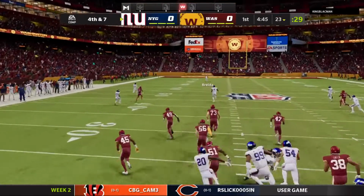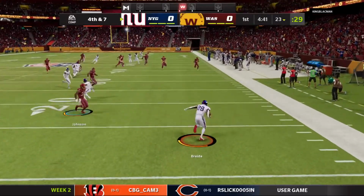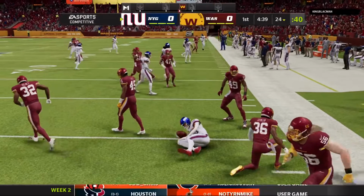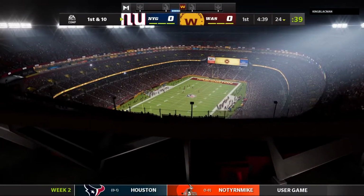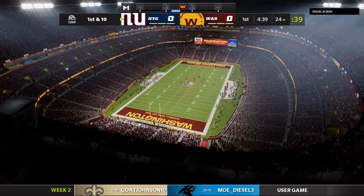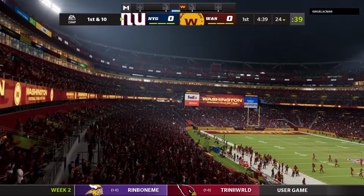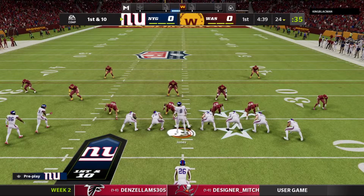And now the punter, Tress Way, as he sends this one away. This is taken at the 10. A nice return that time of about 14 yards, and it'll be Giant football, 1st and 10. Jones and the Giants now with a 1st and 10 at their own 24.